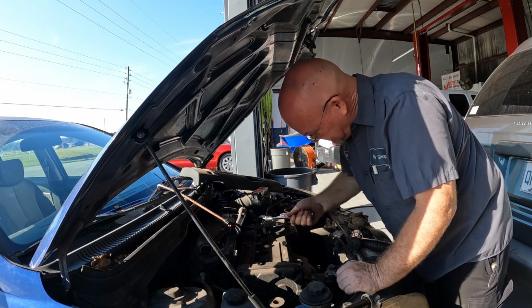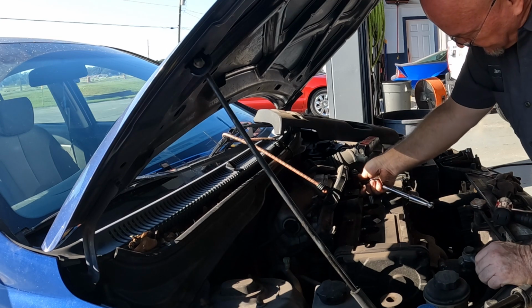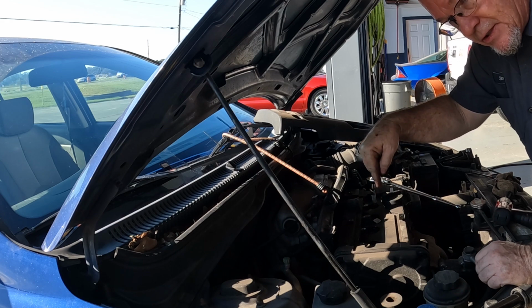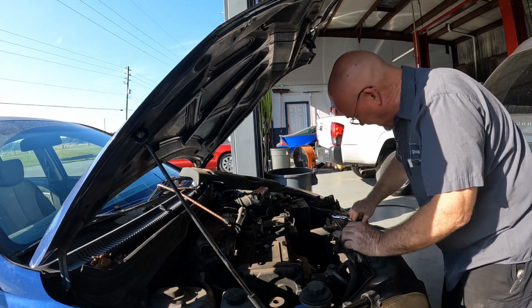Not very tight though. When we put them in last, didn't do a good job of torquing them down. Usually 10 to 14 foot-pounds. Or about, after the copper washer touches, about a full turn. Usually ends up being about 4 pounds. Let's get a power tool and buzz those out. Oh, I got an adapter.